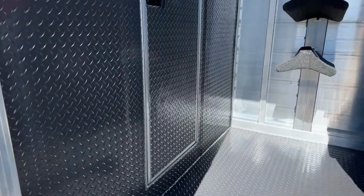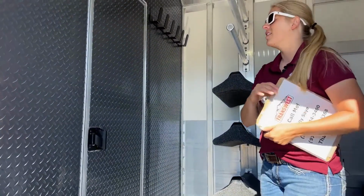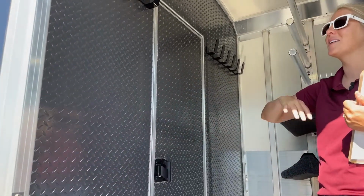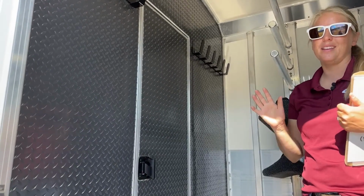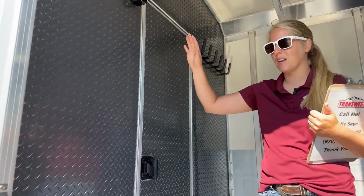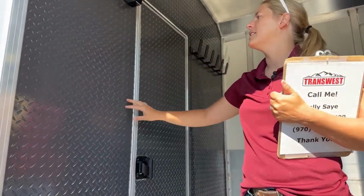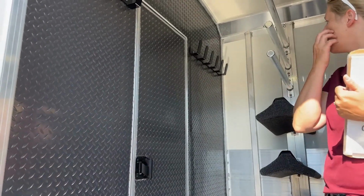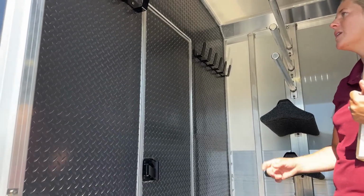And then something that we've been doing on our cattle trailers, but it's kind of made its way into our horse trailer, is this gray rubber tread flooring. We've decided that we can actually put it on the wall and we can eliminate almost all the carpet that you see on these trailers. Where you hang your bridles, it's going to keep them nice and safe, but also not mark up the walls and leave those unsightly marks on your aluminum.